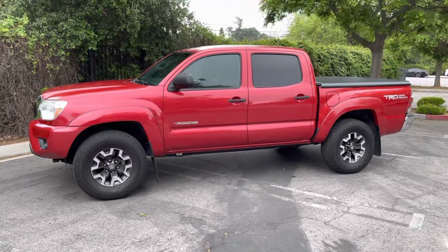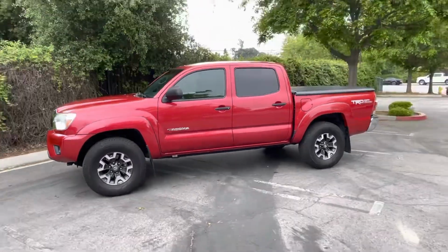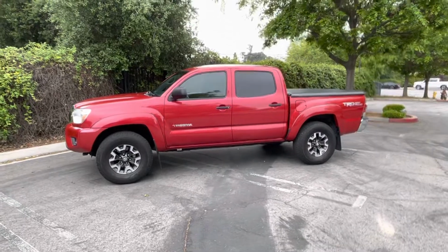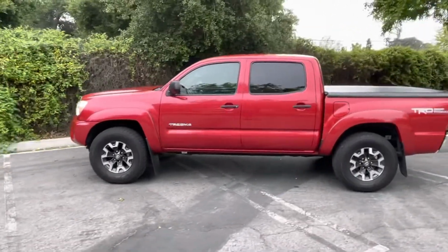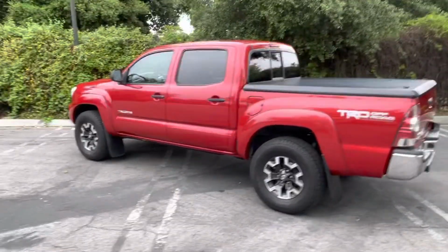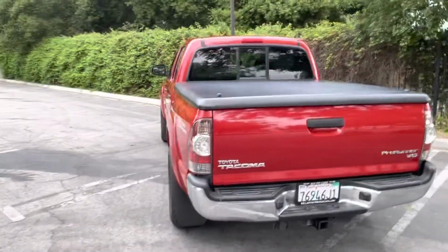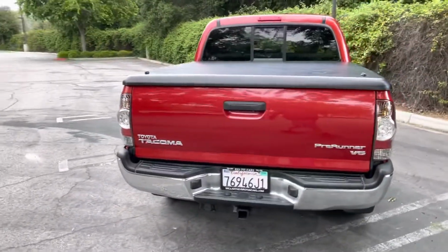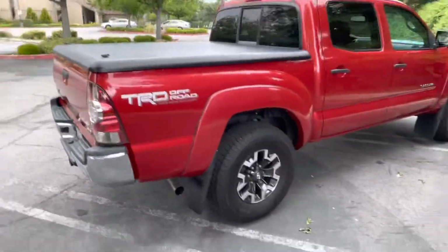Here we're offering for sale. Well, first I'll just let you know that we're going to do a quick walk around video tour of this truck. We're offering for sale this gorgeous 2013 Toyota Tacoma SR5 pre-runner TRD Off-Road with 40,000 original miles and one owner here in California since new. An absolute pristine truck. Give you a quick little walk around tour.